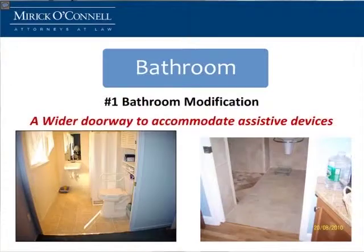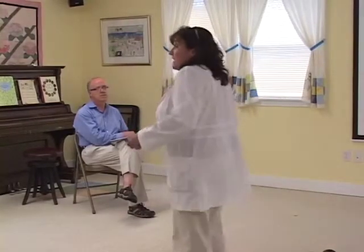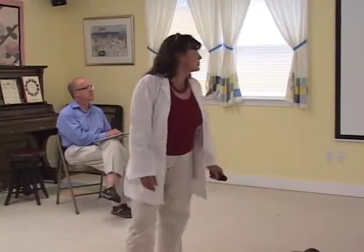No, it's the door. Because as I said before, bathroom doors in older homes were 24, 26 inches wide, maybe 28 if you were lucky. You're not going to be able to get an assisted device in there, a 24-inch door. Even turning sideways makes it kind of difficult. So the number one is a wider doorway.